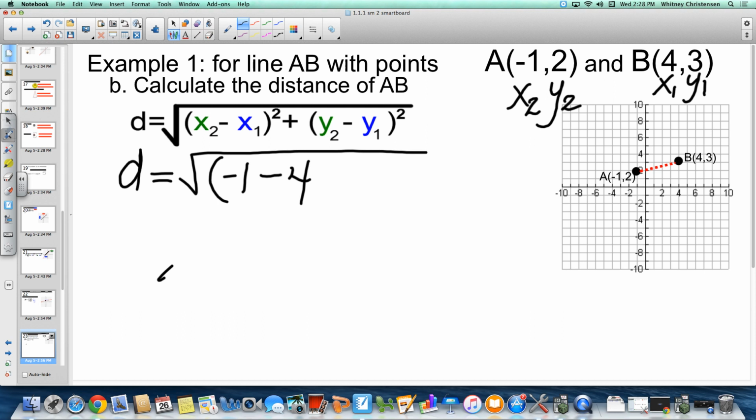Do you see how we just plugged it in? What x2 is? Okay, good question. So we have x2. We looked over at our points and found it. It's negative 1, so we put it in the formula, minus our x1, which was 4.